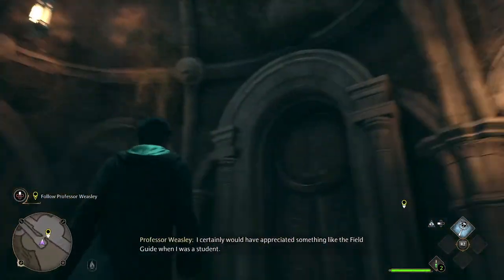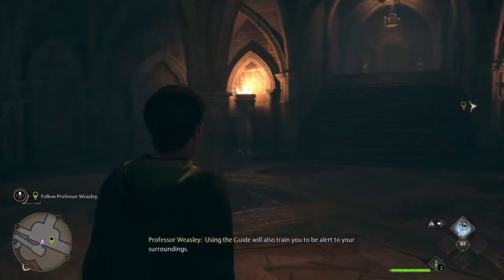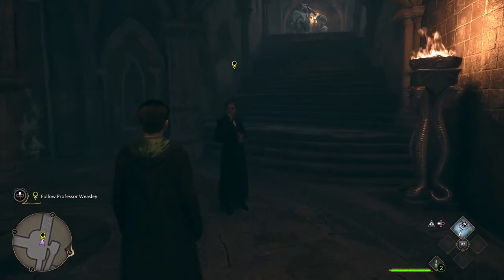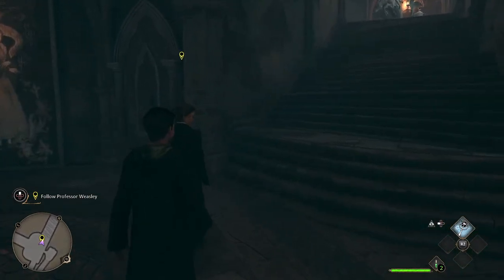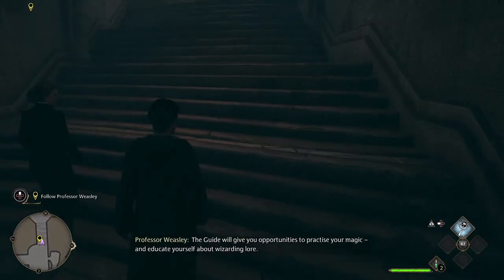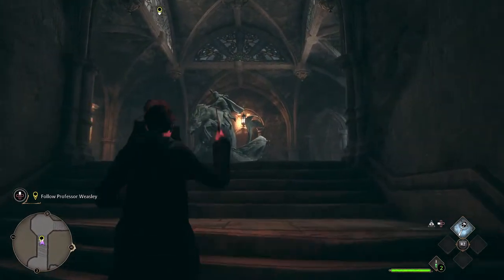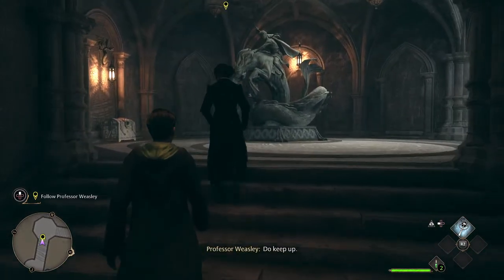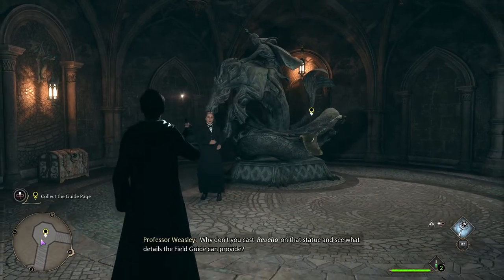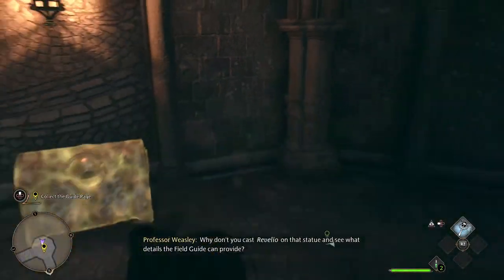I certainly would have appreciated something like the field guide when I was a student. Using the guide will also train you to be alert to your surroundings. The guide will give you opportunities to practice your magic and educate yourself about wizarding lore. Do keep up! Lumos. Why don't you cast Revelio on that statue? Revelio. And see what details the field guide can provide.